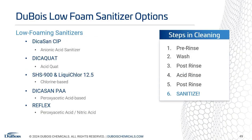And then finally, we have a broad range of sanitizer options. Our Dicasan CIP is an anionic acid sanitizer. Dicaquat is an acid quat. SHS 900 and Liquid Chlor are both sodium hypochlorite based, or chlorine based, sanitizers. Dicasan PAA is our peroxyacetic acid based sanitizer, and then Reflex is peroxyacetic acid and nitric acid, where there is a potential for some scale buildup, and the nitric acid component helps reduce the potential for same.